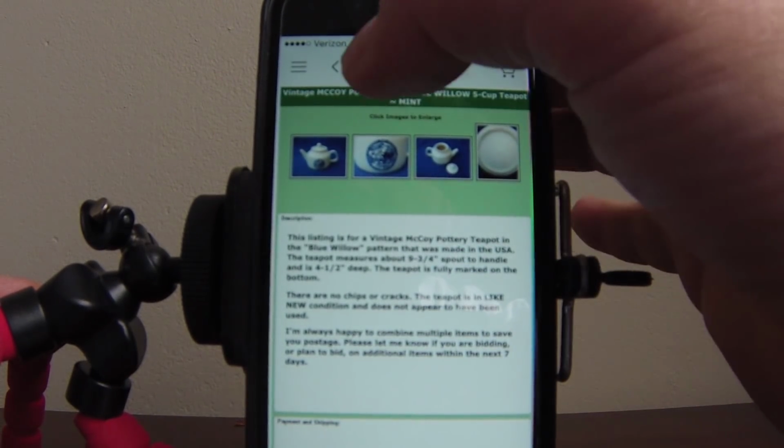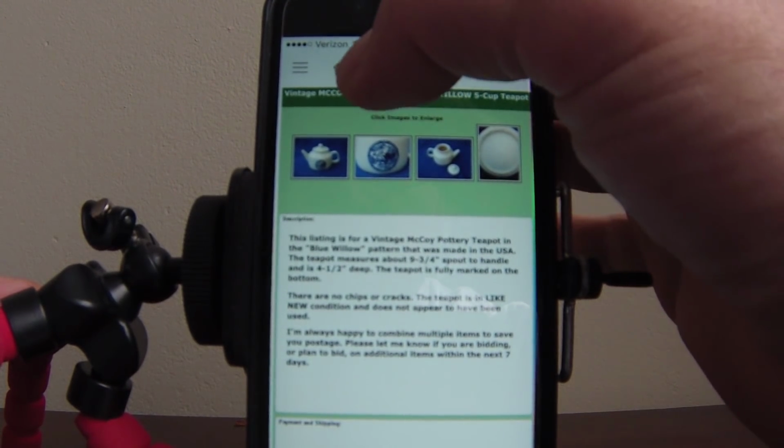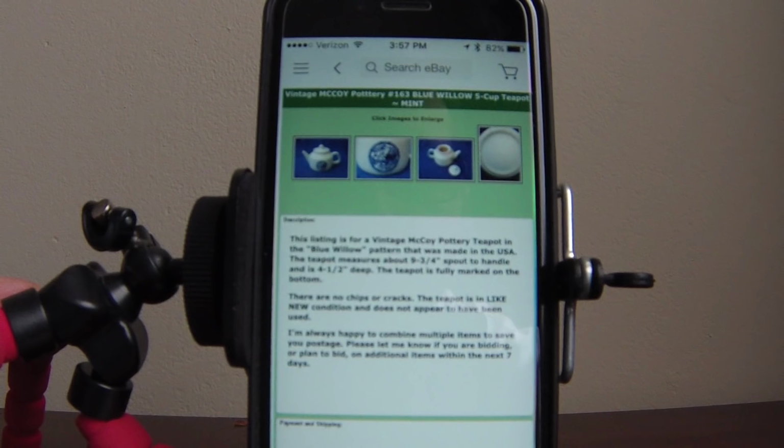So this is another bad one. Get rid of these templates. Don't use them. Don't need them. Let's look for some good ones now.